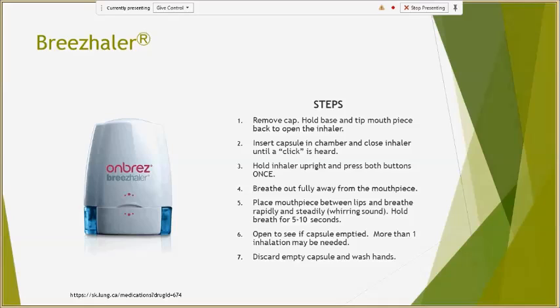And another concern for this device is the piercing of the capsule is a single compression of those buttons. If you press it repeatedly, you might fracture the capsule, and then you'll have little bits of gelatin, which is not considered to be harmful to ingest. But if you get some of that in your lungs, your dyspnea and coughing is likely to worsen instead of improve.